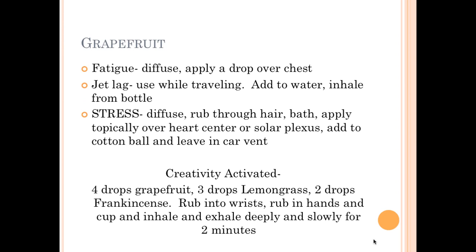All right. Okay, grapefruit for fatigue. I think this is something we all experience. And when that fatigue starts setting in, start diffusing your grapefruit oil and then apply a drop over your chest, right over your heart.